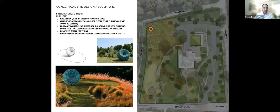Because it's round and it does not have a foundation, we felt it could sit on a slightly sloped surface. So we did choose the northern corner, which is a lower portion of the site. And what's nice about that is it again becomes an element that draws visitors into the landscape. It's an object that you see in broad strokes, but as you approach, you get a sense of the texture and the construction of the sculpture itself, which is, in my opinion, one of the most interesting aspects of it. So moving on to the next slide.